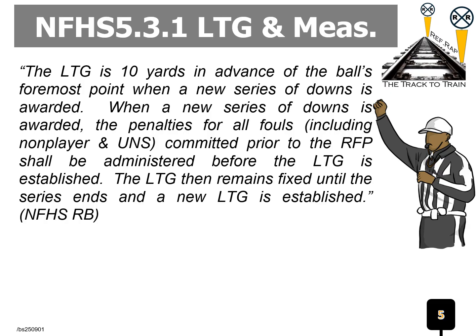Federation Rule 5.3.1, line to gain and measurements, and establishing the line to gain. The line to gain is 10 yards in advance of the ball's foremost point when a new series of downs is awarded. When a new series of downs is awarded, the penalties for all fouls, including non-player and unsportsmanlike conduct, committed prior to the ready for play, shall be administered before the line to gain is established. The line to gain then remains fixed until the series ends and a new line to gain is established.